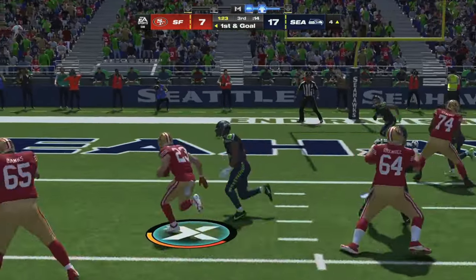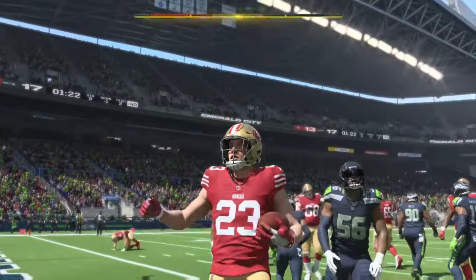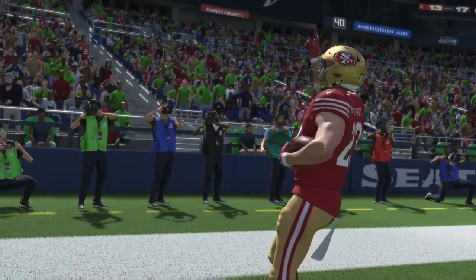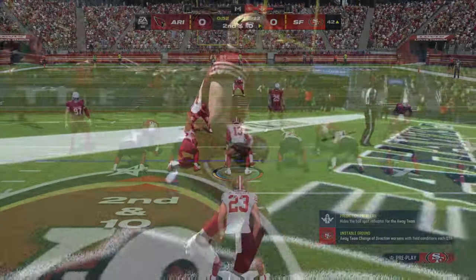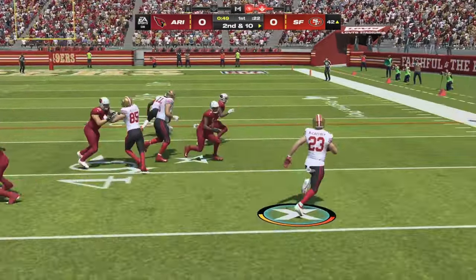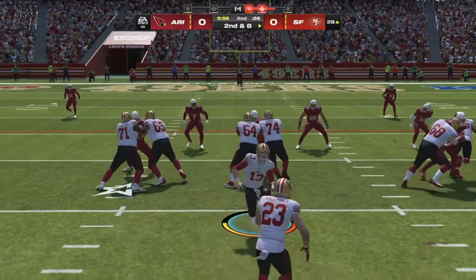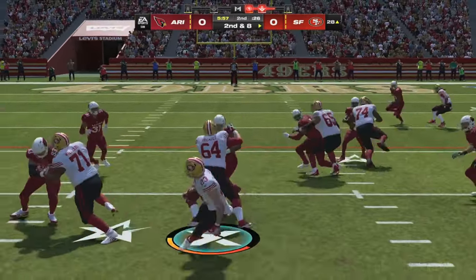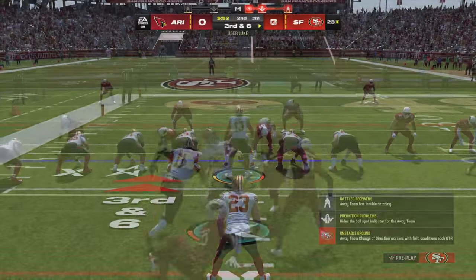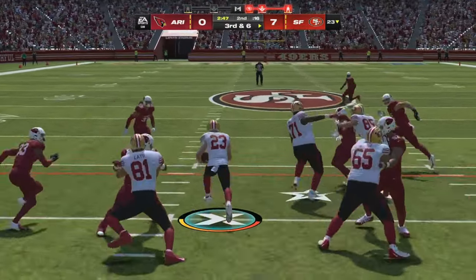They'll try to run with McCaffrey. And he'll take this into the end zone for a San Francisco touchdown. Christian McCaffrey taking it in from... Now a toss. This is McCaffrey. Up the gut, McCaffrey. They are in need of 6 yards here if they hope to move the chains. Again, they run. Again, it's McCaffrey.